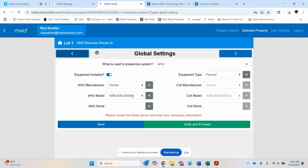The first step that you're going to do is look at the global settings. It's going to call out the air handler information, which is really just the model number. You're going to make sure that the correct piece of equipment has been installed to the Manual S. It already calls it out on the app itself, so you're just verifying that the right piece of equipment's been installed. Once you've done that, you could go ahead and add the serial number for that piece of equipment for your own references, and then you're going to advance by hitting Verify and Proceed on the app.